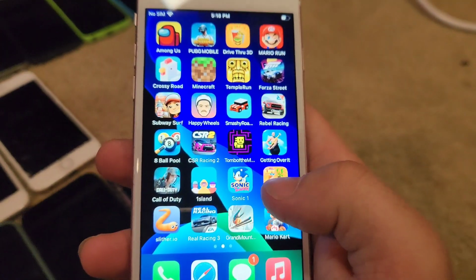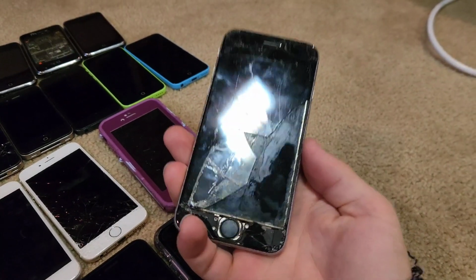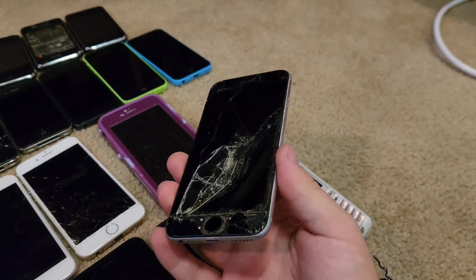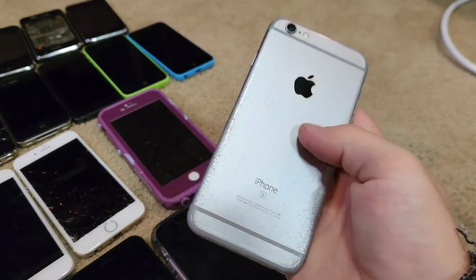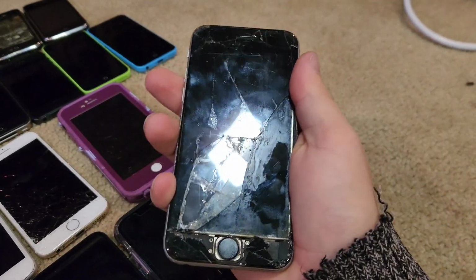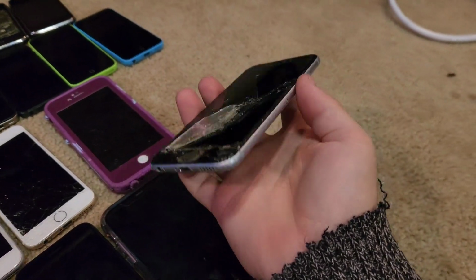That's why I've got so many games on this thing. Next up, we've got another iPhone 6S, and this one is like 1,000 times worse for wear than this one ever was. This phone, believe it or not, functions. It just needs a new screen.